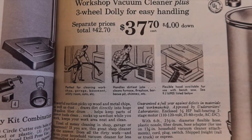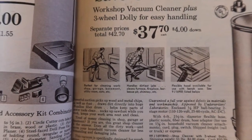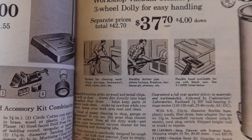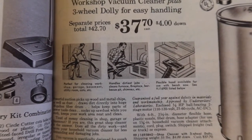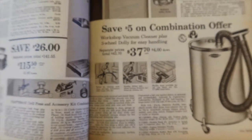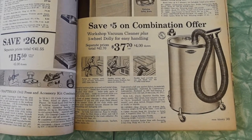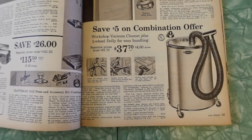They have to show him wearing work boots and a plaid shirt and make sure that the vacuuming looks as industrial and workshop related as possible. Don't let a man vacuum a carpet or some curtains with this. This is for serious man vacuuming.